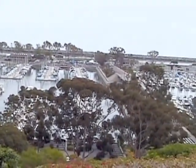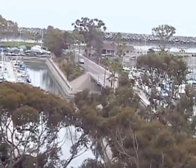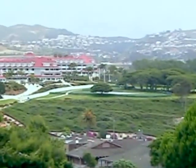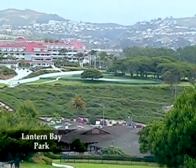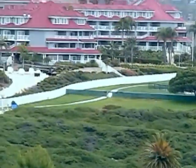Between 1965 and 1982, the Orange County Harbors, Beaches, and Parks District acquired more landside parcels, culminating in Lantern Bay Park from a dedication from the Smythe Brothers Development Company that encompasses 16½ acres.